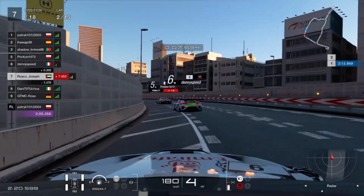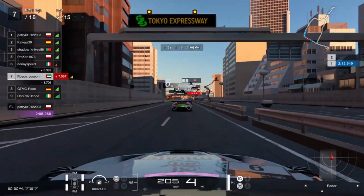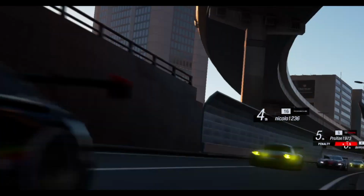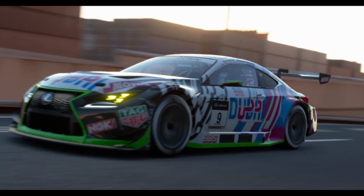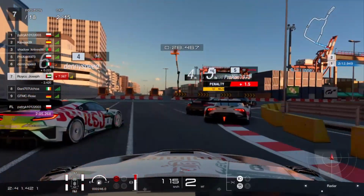Lap one was great. Not great for other people, but great for me. No penalty, no 1.5 second penalty. Some people had 3 second penalties, and that's too bad for them. Anyway, just trying to get a slipstream of the NSX in front of me. Let's see if I might get a position from the Polish guy, I believe.